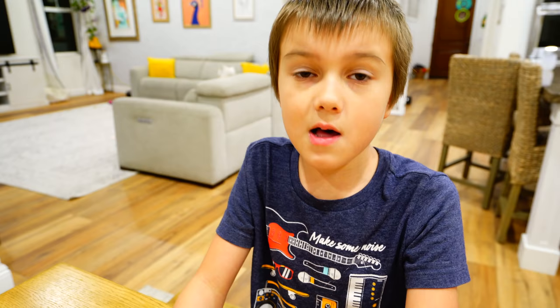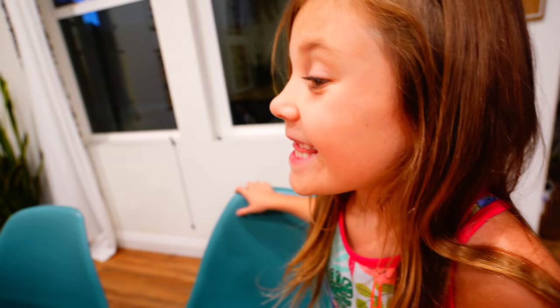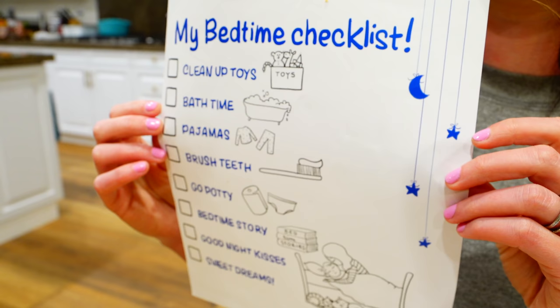This food was really good. Thanks, Haley, for cooking it for us. You're welcome, guys. Well, it's just about bedtime, and you guys know what that means. Bedtime routine! Oh man, but I'm not ready to go to bed. Neither am I. I know, but you guys have school tomorrow, and it's pretty important to go to bed early.